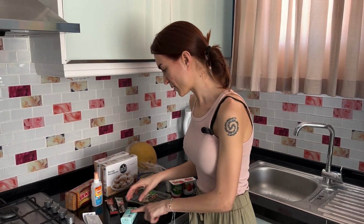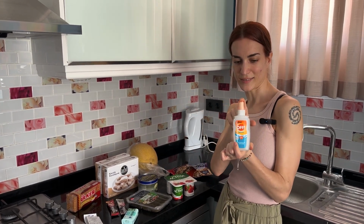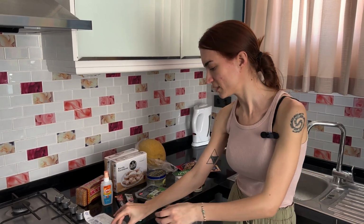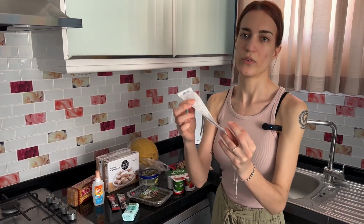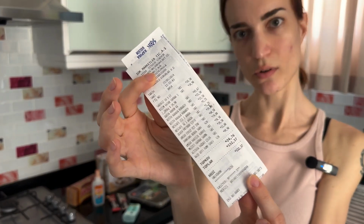And then just some soap and the mosquito repellent, for a total of 532 liras. I don't know if you can see, which should be around 15 euros more or less.